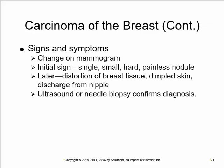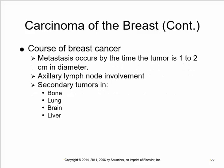Most get a needle biopsy or ultrasound to confirm, but it's usually the needle biopsy. So we have these screening programs with mammograms that are looking for early signs, because the earlier you find it, the better. Usually there's metastasis at 1 to 2 centimeters in diameter. That's pretty small.